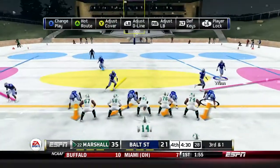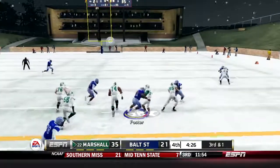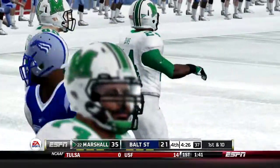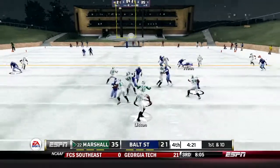Good stop on the play by Patrick Suttle. 3rd and 1, a handoff to Davis, and Davis is going to get a 1st down as Marshall continues to run the clock down. The Stallions defense is not showing a lot of resistance even late in the game.